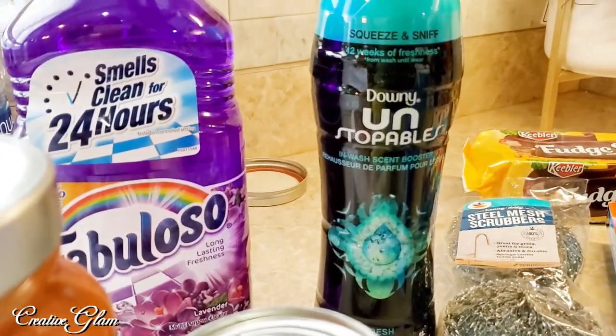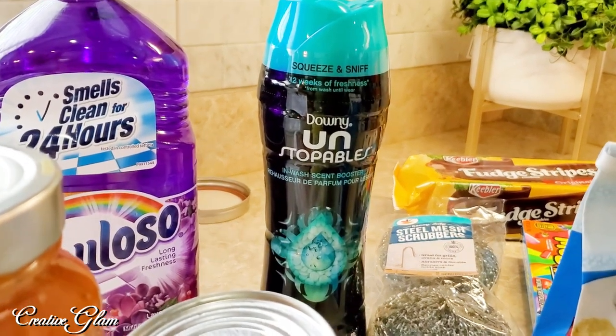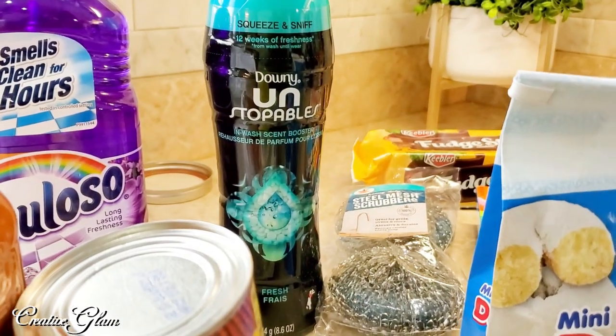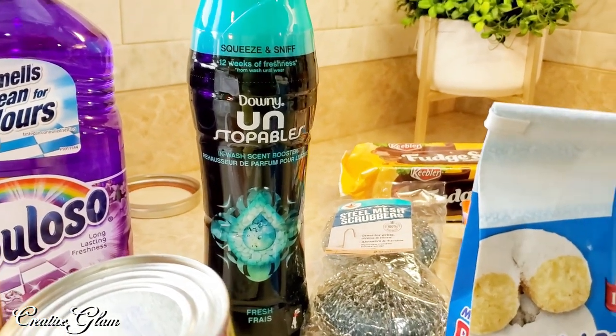I got some Fabuloso. I use that quite a bit. I use it in my cleaning and in my laundry. I got some Unstoppables because I just used the rest of those. I just used all that I had, so I just re-upped on those.